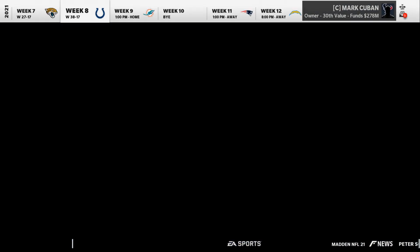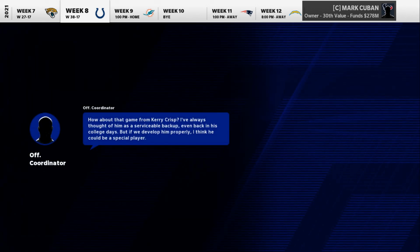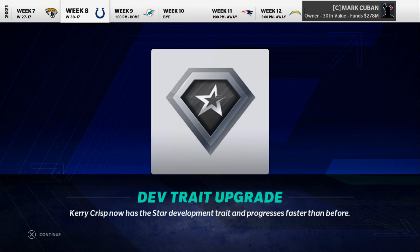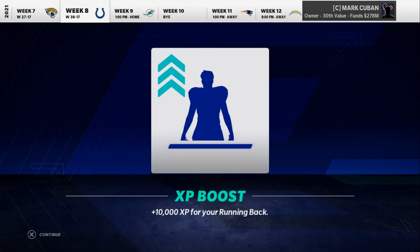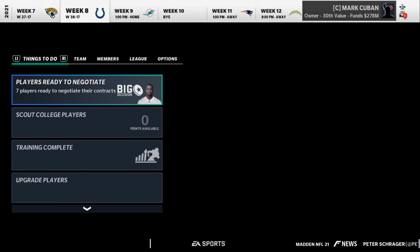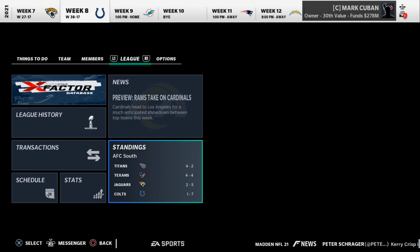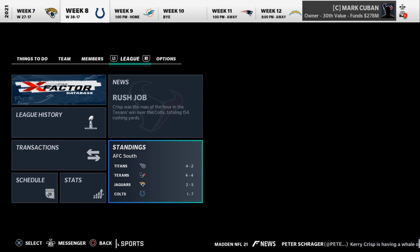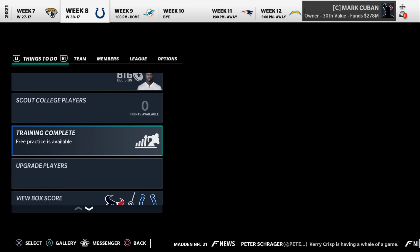And then we did also get the upgrade for Kerry Crisp on this Breakout Challenge. So a couple of really nice pickups there for us in that game. And then we have the Miami Dolphins, who look like that could be a winnable game here going into the bye week. And so we're sitting right now at 4-4. The Titans are sitting at 4-2. So we do have some possibilities here, potentially getting into playoff contention, but we'll see how things play out as we move forward.